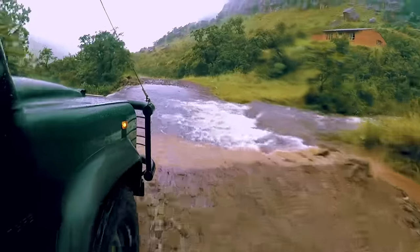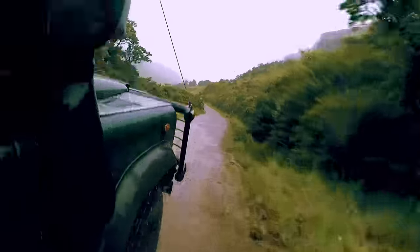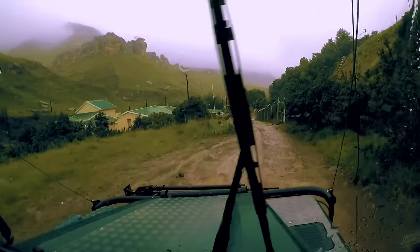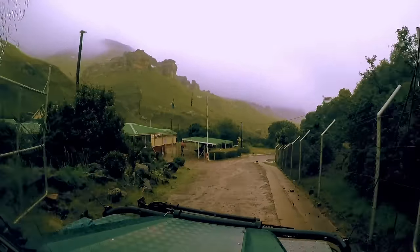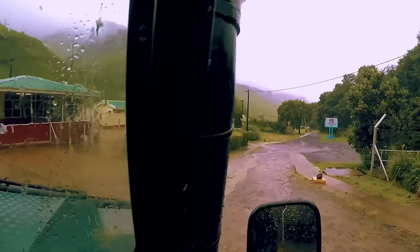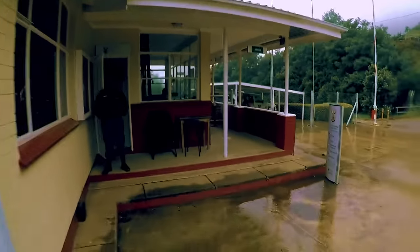Maxxis tires, hey hey papi, these mud terrains are next level. They performed flawlessly, definitely provided us with plenty of grip and traction going up and down the pass, and definitely made us feel safer. Hey, we're back baby, and we're like drowned rats. But I had my eyes open the whole time, eh? Coming back.